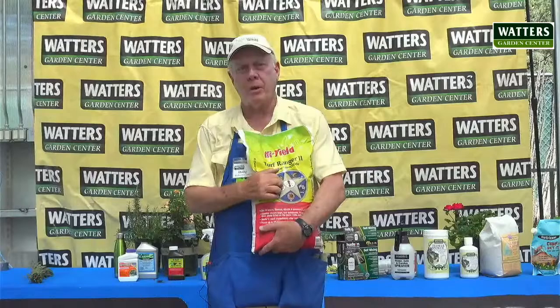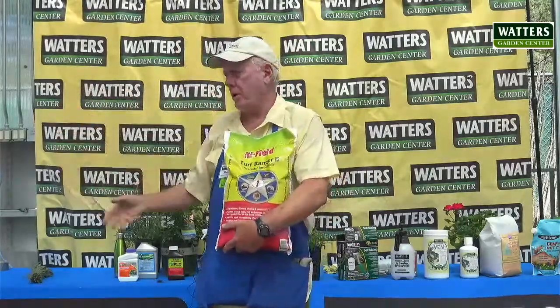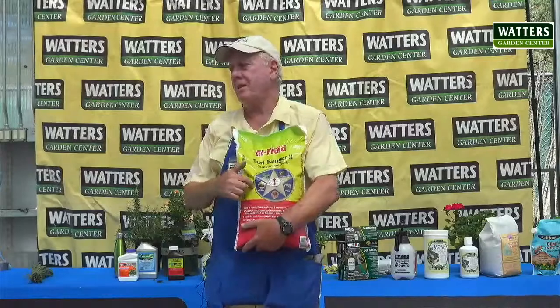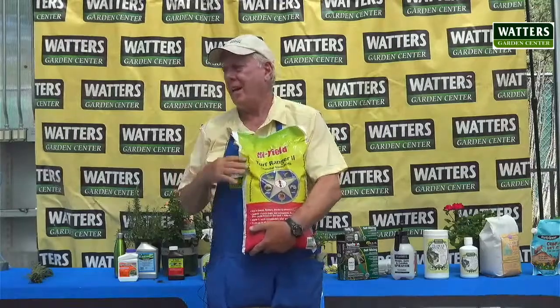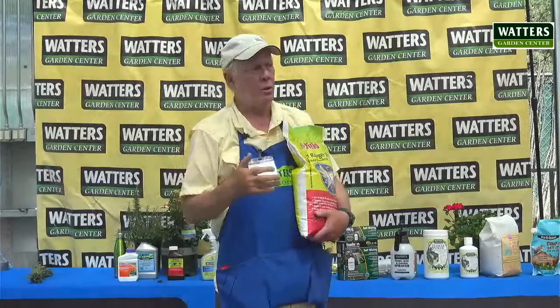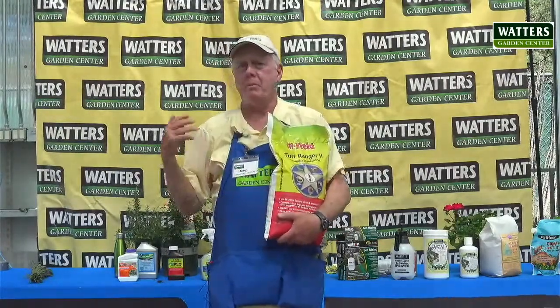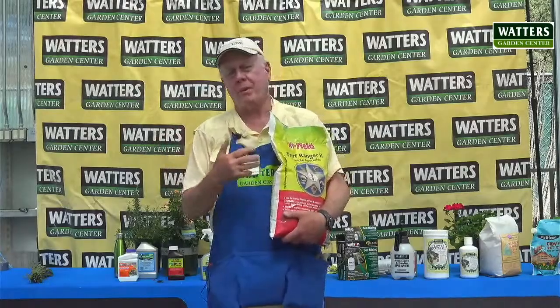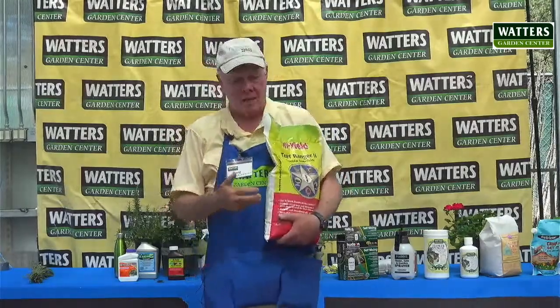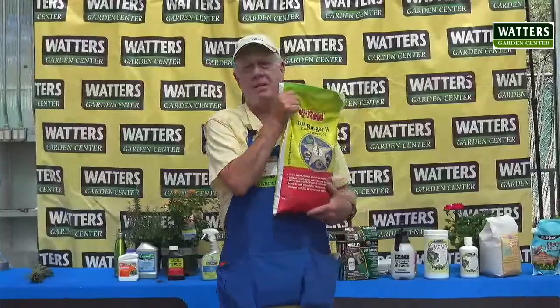But this is a granular product that you can sprinkle, like maybe around the perimeter of your vegetable garden, right? And grasshoppers eat this. And they get sick and they die. A lot of people are very partial to Nolo bait. This is somewhat similar to that, but basically it's a mealy, granular type of thing that grasshoppers eat and they don't like.